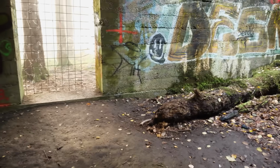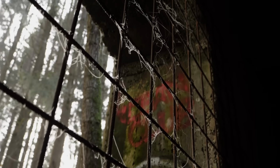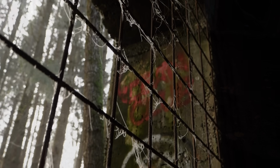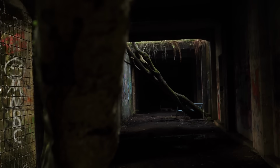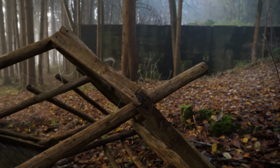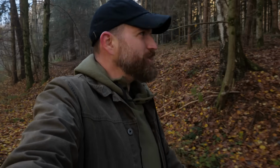Whoa. Okay. Then we can take a look back here too. Huh. Again, the graffiti is kind of a shame. But yeah, there's a quick look inside the chemical factory here. All right, well, that felt marginally unwise.